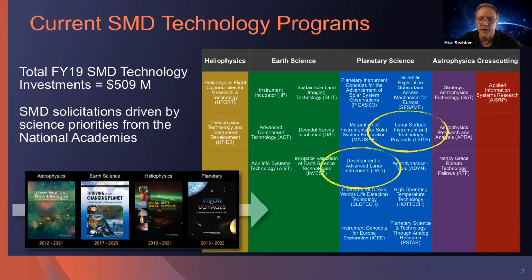I've circled two of the programs that were added specifically to support the new lunar initiative. These are the development of advanced lunar instruments, the DALI program, and the Lunar Surface Instrument and Technology Payloads, the LSITP program. In DALI, we recently made selections in areas such as advanced spectrometers for detection of water vapor and other lunar volatiles, a drill that will penetrate up to 3 meters in depth to detect the moon's thermal properties, sample acquisition and analysis technologies for lunar regolith.